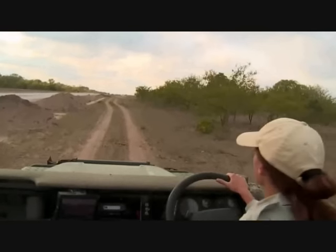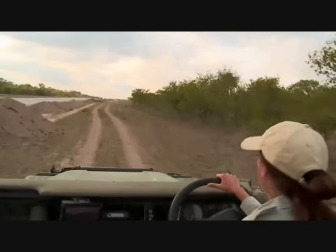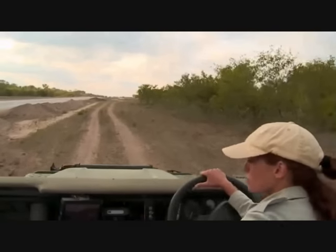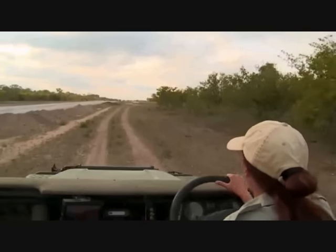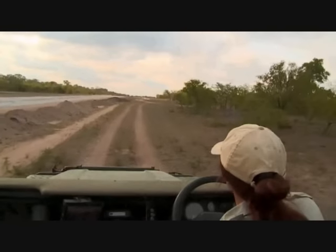Now to head across to the Buffalo Pan. It's called Buffalo Pan. I wanted to call it Buffalo's Hook. Made the connection in my head. But it's one of the only other water sources on Arathusa.